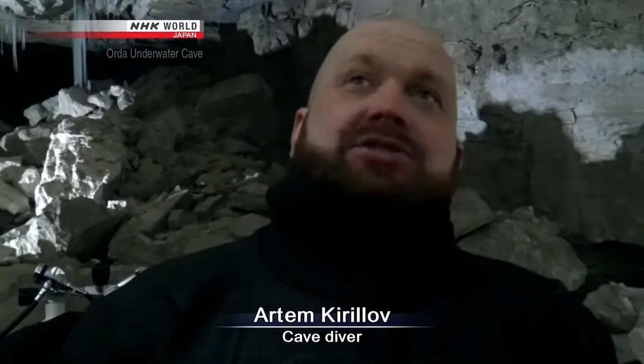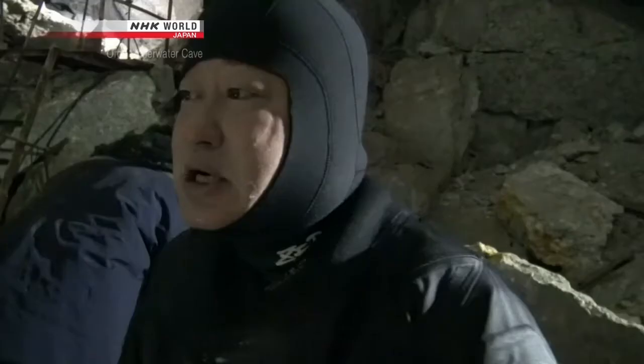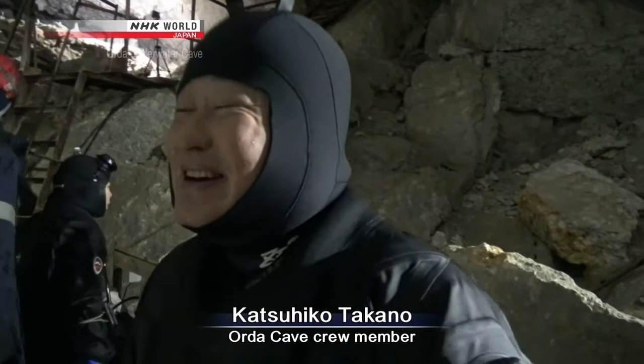The cave we saw today was one of a kind. It was gorgeous. Most importantly, we managed to get back alive. I just can't believe it. I never expected to find something like this under the snow and ice of the mountains. It was magnificent.